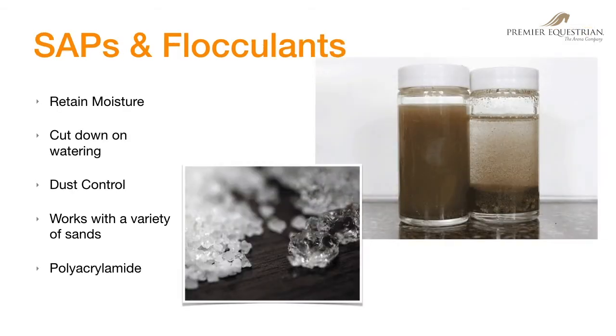Saps and flocculants. They retain moisture, cut down on watering, control dust, and they work with a variety of sands. They're made of polyacrylamide. Super absorbent polymers can be found in makeup, dermal fillers, and baby diapers. Flocculants have been used in the fracking industry to coagulate the particles back together so they can siphon clean water off the top. You can see in the little video playing how the flocculant will actually bind the microscopic particles back together. Flocculants are also used in water purification. It binds bacteria and microscopic debris so it can easily be trapped by filters. They're useful in binding dust particles back together in your arena as well.